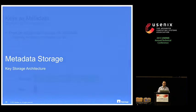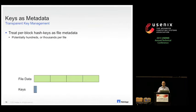And then the question becomes, how do we structure that? We've treated this key management problem as a metadata issue. I have some quantity of many little tiny pieces of information associated with my file, and without them, my file is essentially useless. It's encrypted, and I need to have them in order to get my data back. So what I've shown here is a very simplified picture of a very small file and a few little keys stuck next to it. This is not shown to scale.